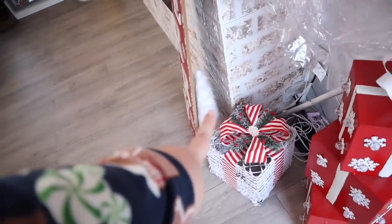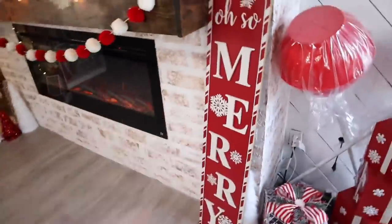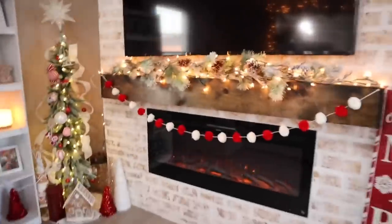I really went overboard with light up stuff, especially the battery-powered ones, but I love it when it's all lit up. That little tree back there is from the Dollar Tree. I think it was $3. It was like the Dollar Plus tree. This is from last year. This garland is from Ross, and it actually matches this garland from Hobby Lobby right here, but this one lights up. It lights up, and I got it for cheaper at Ross.